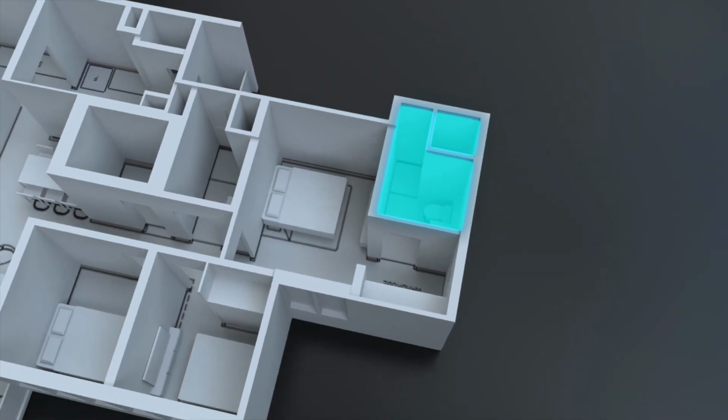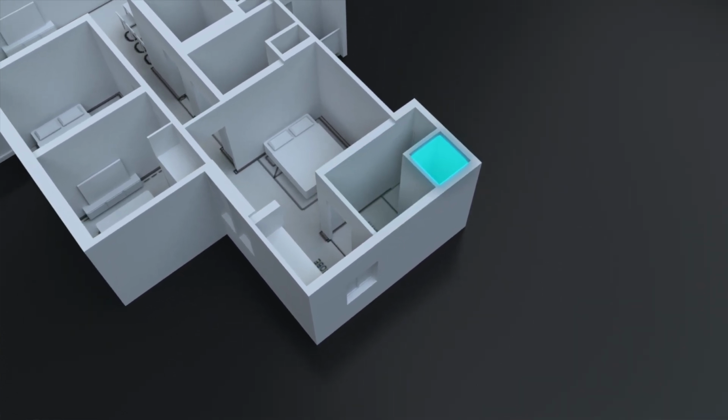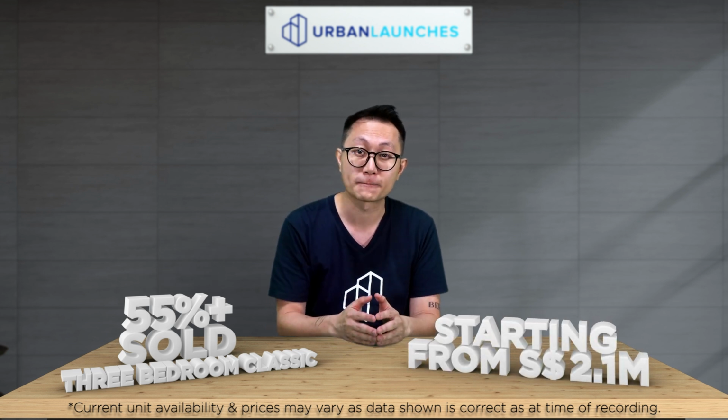The master bathroom is also a replica of the common bathroom, luxurious and comfortable. But let's not forget the rain shower in addition to this space. If you're looking for a 3-bedroom classic unit, actually more than 55% of the classic units have already been sold, with prices starting from $2.1 million.